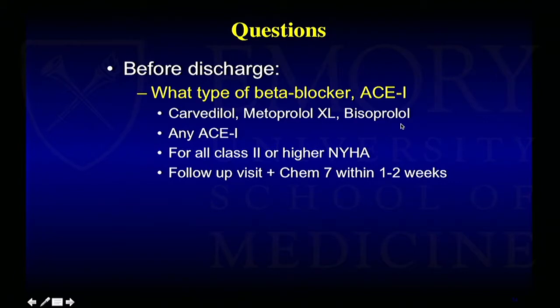I worked hard for bisoprolol to be on formulary for 2 years. All right. In exchange, I gave up nesiritide, which was, we didn't lose anything there.